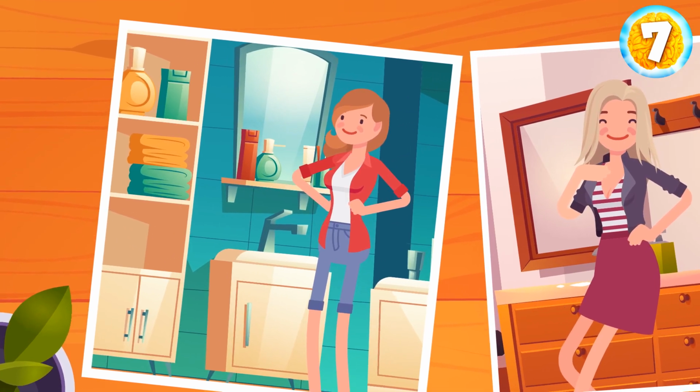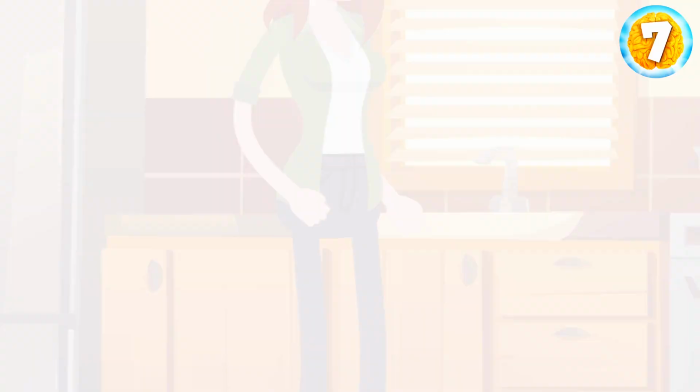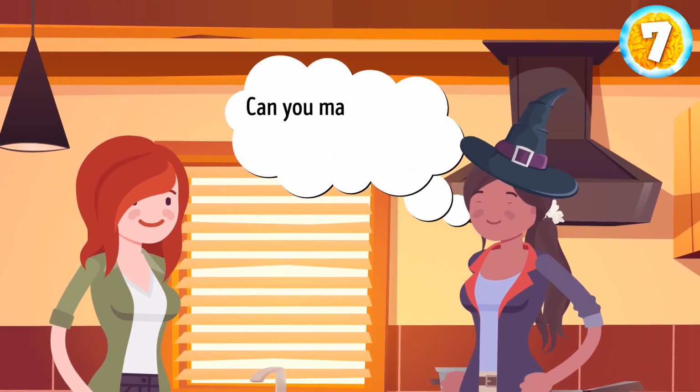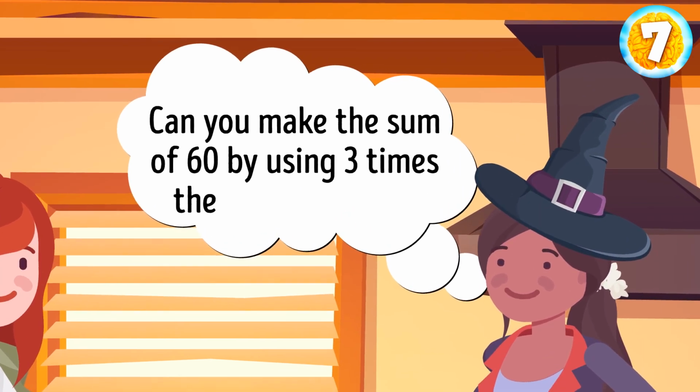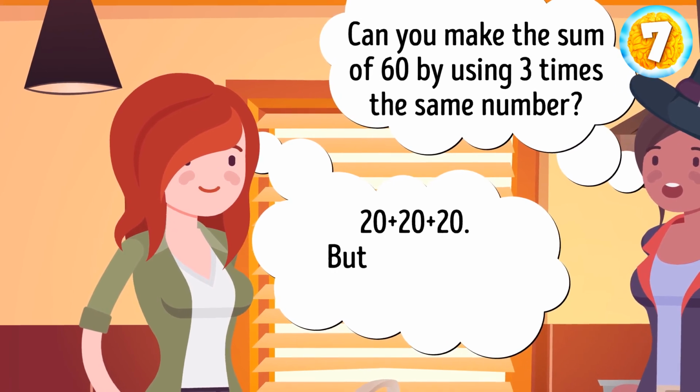It's the first lady. She has 2 towels in her bathroom, while Ella only has 1. Maya asks Sandra, can you make the sum of 60 by using 3 times the same number? Sandra replies, easy, 20 plus 20 plus 20.